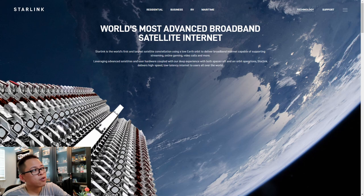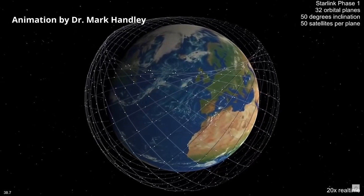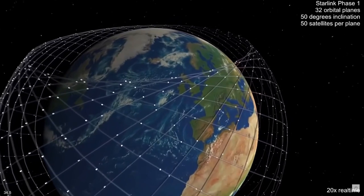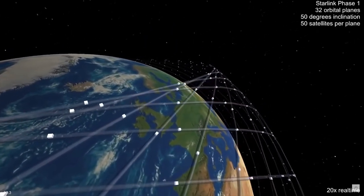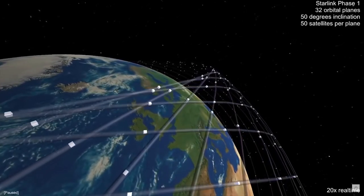So if you don't know what Starlink is yet, I'm just gonna read directly from the website. Starlink is the world's first and largest satellite constellation using a low Earth orbit to deliver broadband internet capable of supporting streaming, online gaming, video calls, and more. Leveraging advanced satellites and user hardware coupled with our deep experience with both spacecraft and on-orbit operations, Starlink delivers high-speed, low-latency internet to users all over the world.